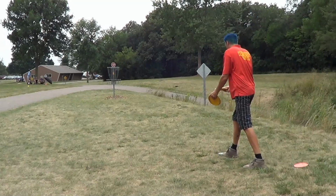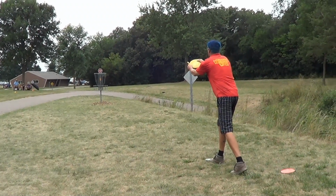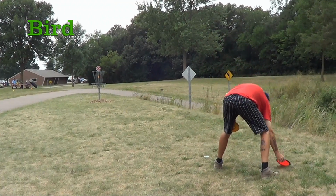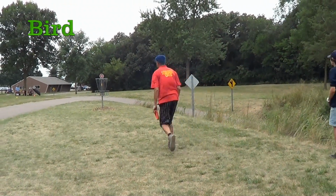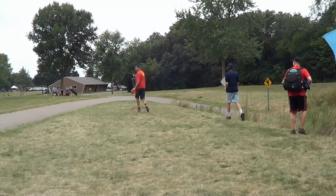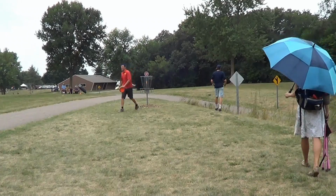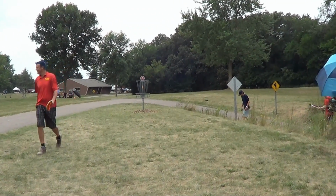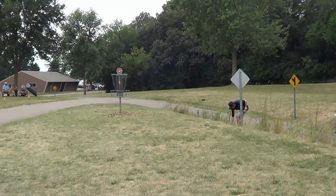Stokely here, kind of looking at a slight death putt, but the way he's been going, that's no problem. He's just running at that all day. The whole weekend just banging them. And right here he's getting a little bit of crap about the football video that just came out. He took it in stride and had fun with the gallery. He's a pleasure to play with and to just generally be around.